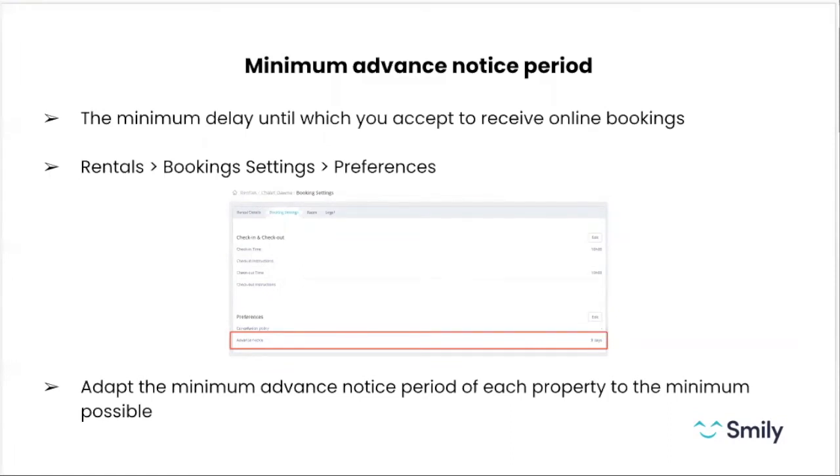This setting is also in the booking settings of each of your rentals. So you can configure a different minimum advance notice period for each rental. And we recommend that you adapt this period to be the minimum possible for each of your properties. This will help you to get bookings from people who are looking to book last minute, which is especially popular at the moment during the coronavirus pandemic.